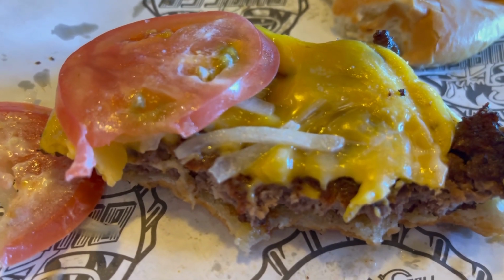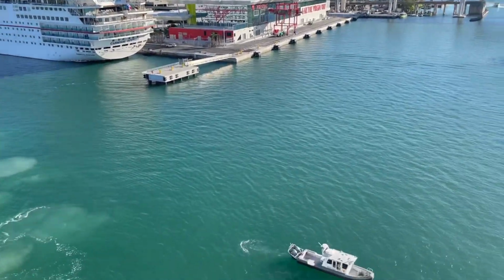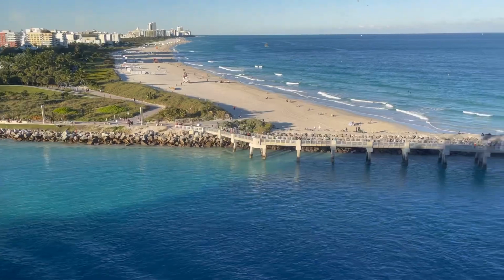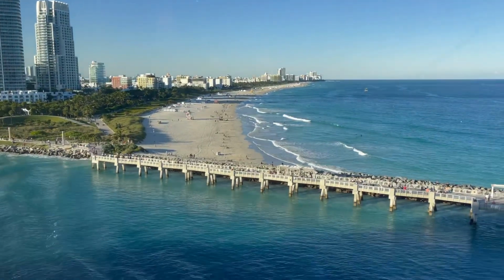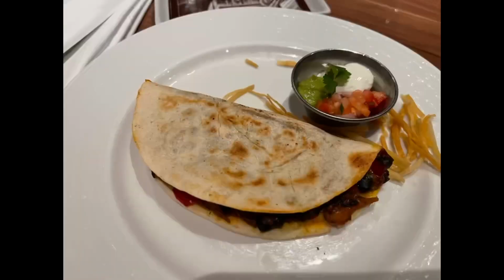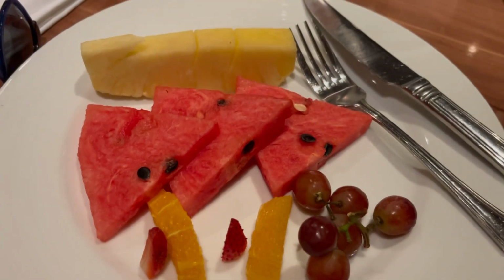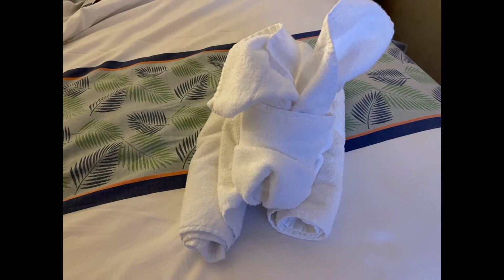Not feeling it. Here we are leaving Miami, the start of our adventure. Hoping to be a good Weight Watcher, but we will see. My first meal, I had a quesadilla for appetizer, steak and vegetables for dinner, and ended it with a fruit plate for dessert. So that was a good start.